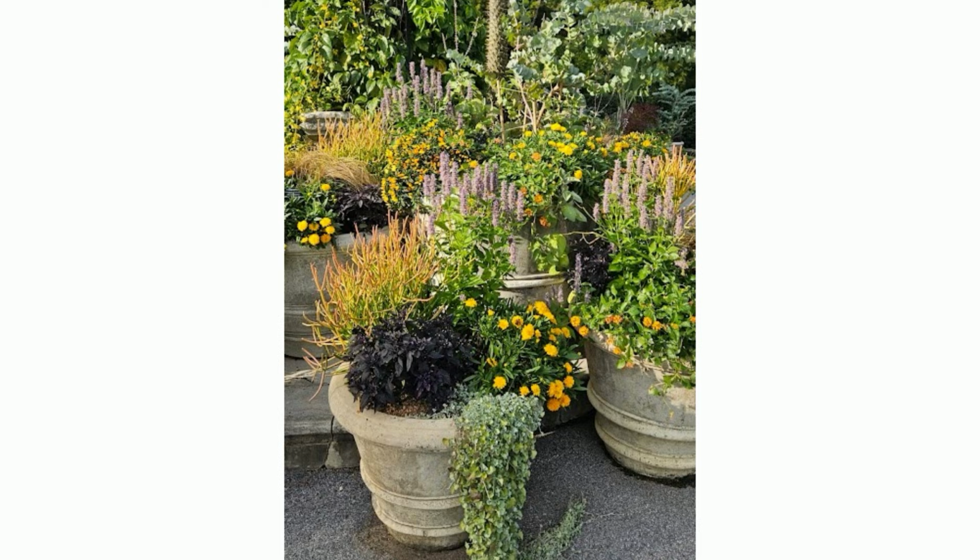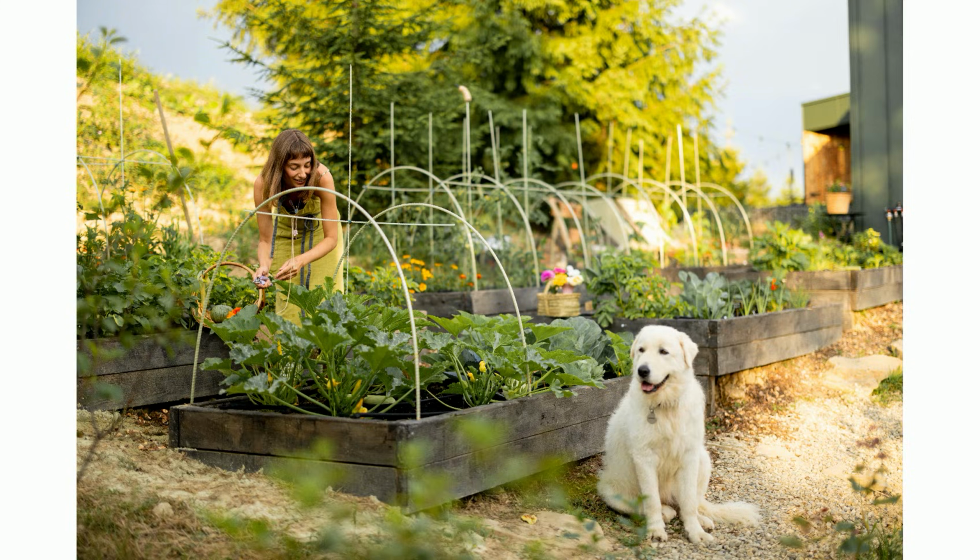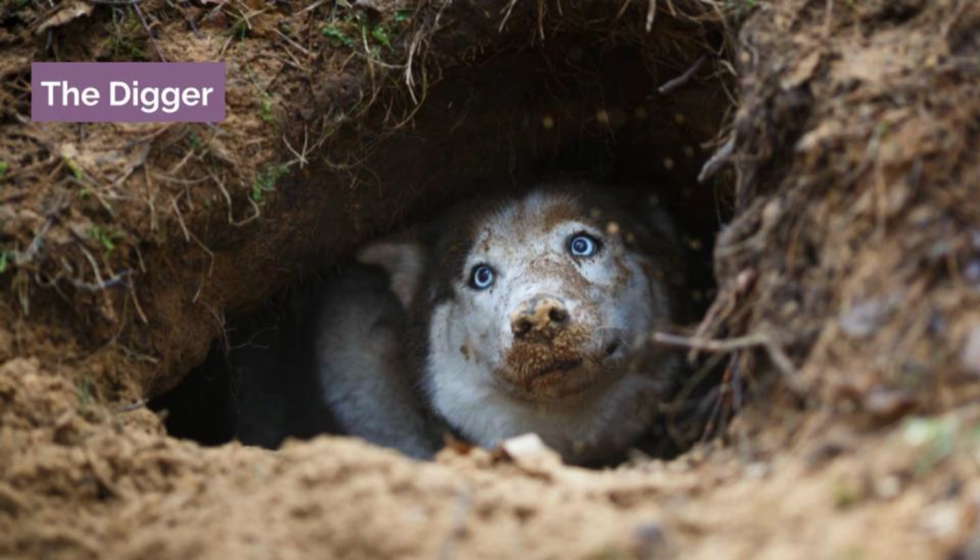Containers or raised bed planter boxes are also a great option if you want to plant more colorful and delicate flowers. If you put them in the raised bed and they go above where your dog's head is, that's also a great option. So those are great options for the patroller, and now we have the digger.